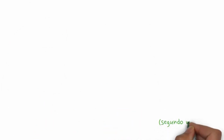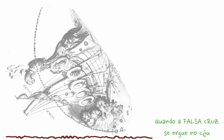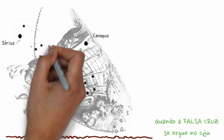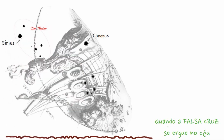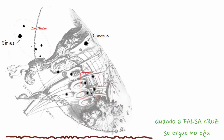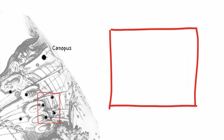In the next stage, we have the ship more on display since appears the set of stars called the false cross, which is central to the big ship. When we have the easily identifiable false cross, Sirius and Canopus become more visible, high up in the sky. The stars of the false cross, well, they end up forming a cross. This cross would be basically composed of 2 stars from the Keel constellation and 2 stars from the Sail constellation.